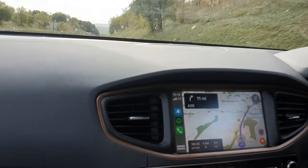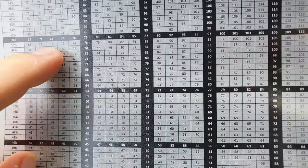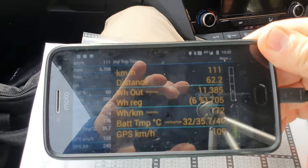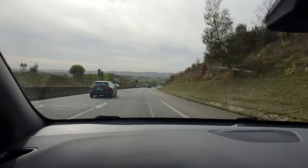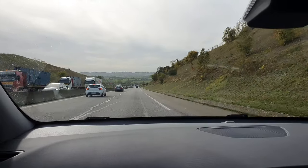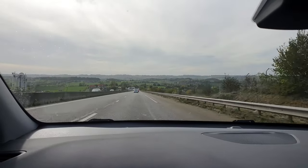Actually, we seem to be consuming a bit more than what we thought. We've got 60% left. So if I look over here, 60% left. I could be doing 155, but guess what we're doing? We're doing 172. Right, so at the minute, in theory, we don't really have much of a margin, if anything at all, to arrive at Total Energy. So that means two things. One, either we're going to get stuck in traffic, or we're going to go through the city center and it's going to take down the average quite significantly.